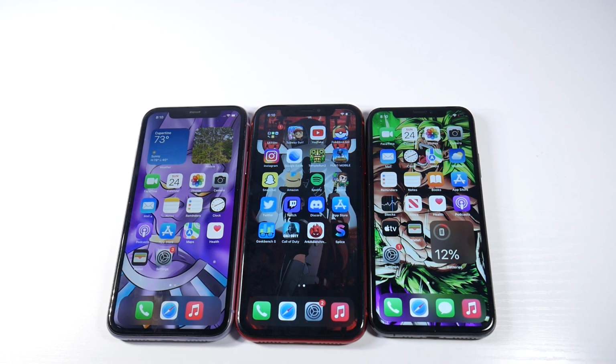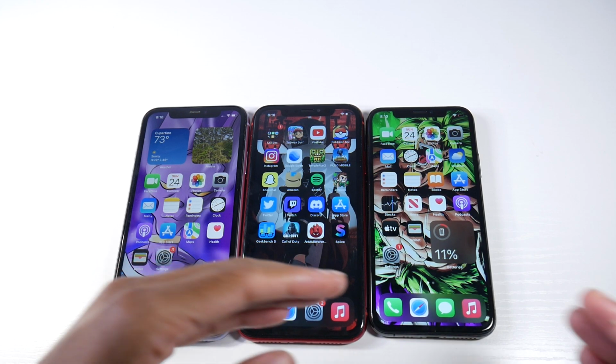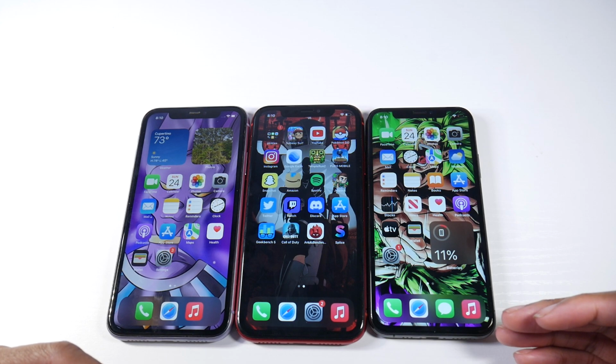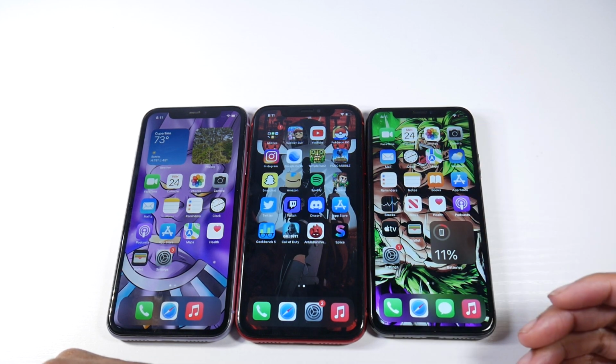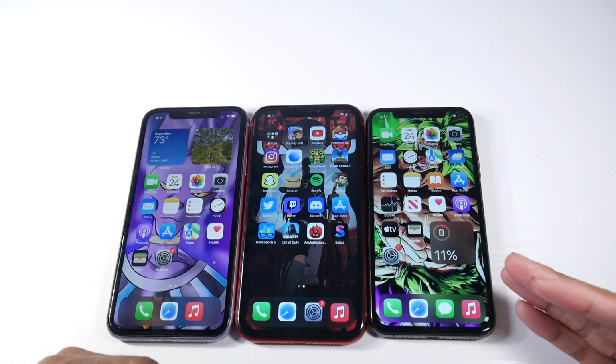Alright, so that is pretty much it. Just to sum it up, like I said, if you have the money, the iPhone 11 is the phone that I would get. And if I'm coming down to that 200 something price point, I would get the 10S. I don't see a reason to get the 10R over the 10S in my opinion if they're the same price. The 10S has the better camera setup, the telephoto lens, and the better display.